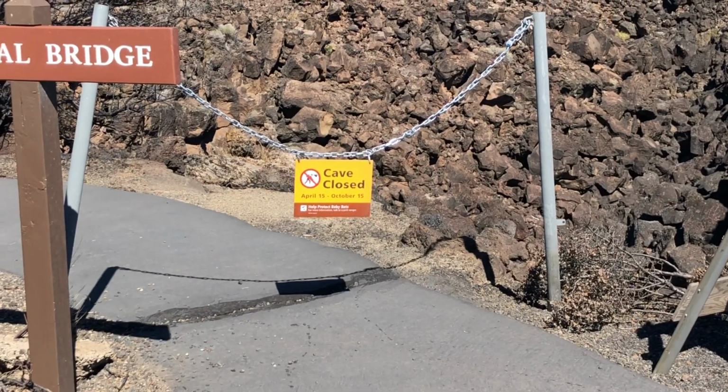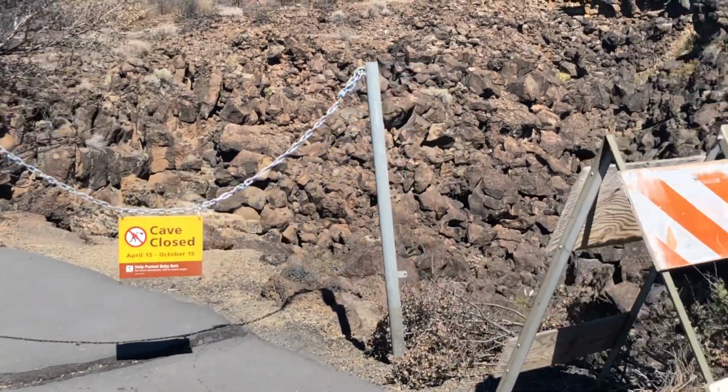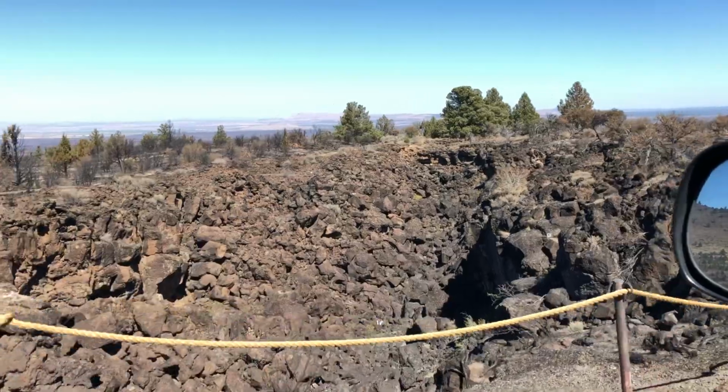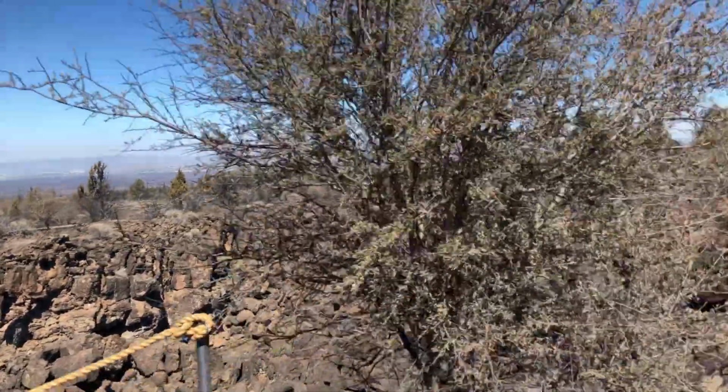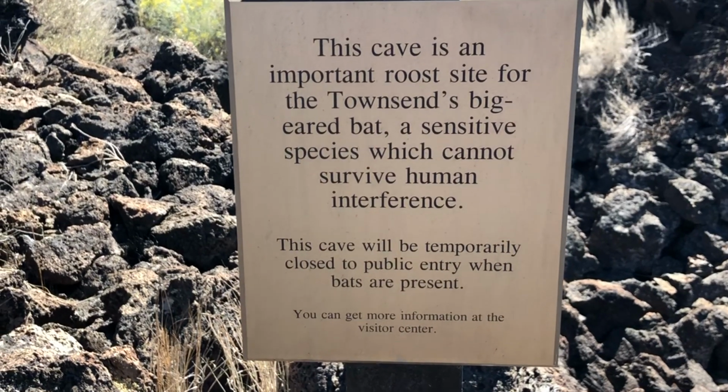Now, about half of the caves were closed, but that was for a very good reason. There's nesting bats in there, that's their habitat, and they don't want people in there disturbing them. I think it's an every year kind of thing at this time of year. They just don't want people in there. So, sure, a handful of them were closed, but there were plenty of them to look at as well. It didn't ruin anything.